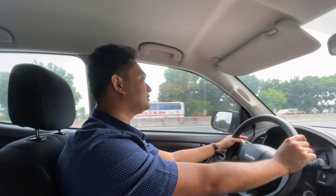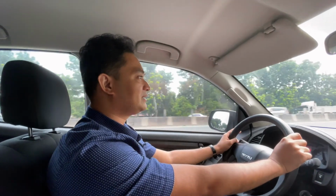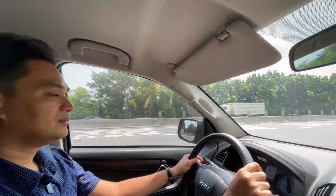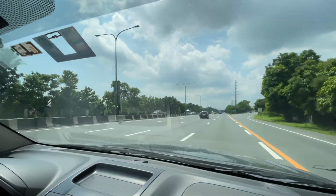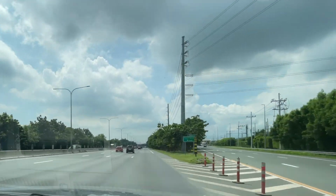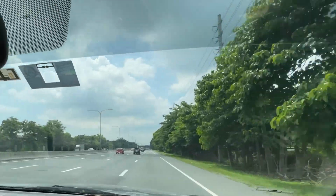So now we're traveling along the South Luzon Expressway. In a few minutes, we'll be exiting through Mamplasan and then transfer to the Cavite Laguna Expressway, more properly known as Calax. From then on, take the exit at Santa Rosa. South Forbes lies at the boundary of Santa Rosa, Laguna and Silang, Cavite. See you shortly.